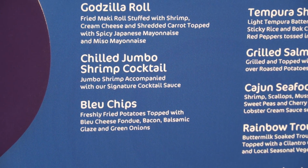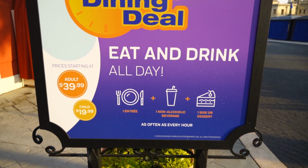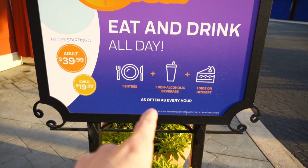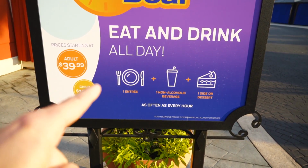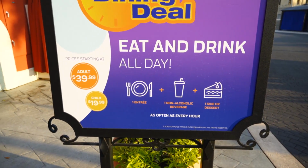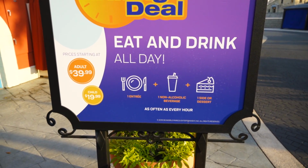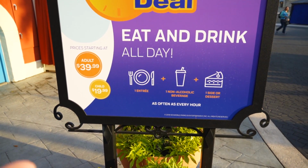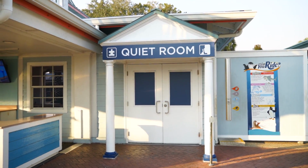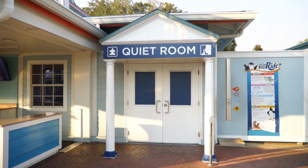That sounds so delicious. I always thought this was a pretty good deal. For $40, you can eat and drink all day as often as every hour. So once an hour, you can come in and get an entree, a drink, and a dessert or a side. I could easily go through $40 worth of food in a full day here at SeaWorld, doing breakfast, lunch, and dinner. Easy.